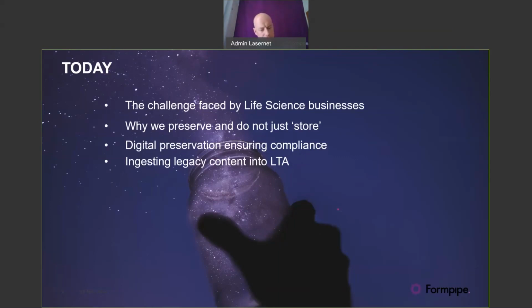So often the challenge we see is that people struggle to be able to get the actual objects and the documents into a preservation platform. Well, we have a really nice migration tool, and I'll show within a demo organization how simple we can make that ingestion process.